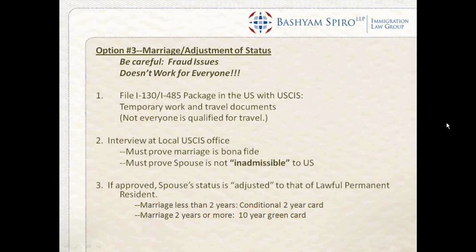Okay, so after the application packet is filed, the Immigration Service is going to schedule an interview at your local office. The purpose of the interview is to prove that the marriage is bona fide and that the foreign national is not inadmissible to the United States for any reason.